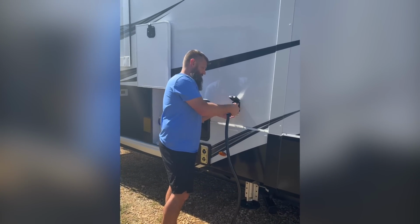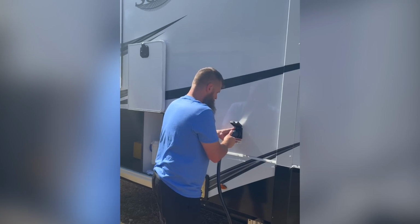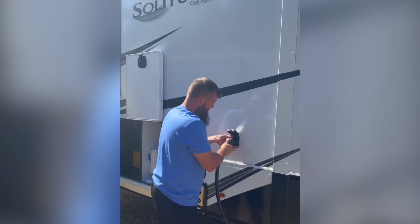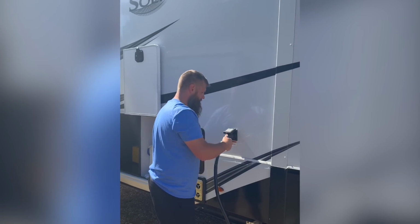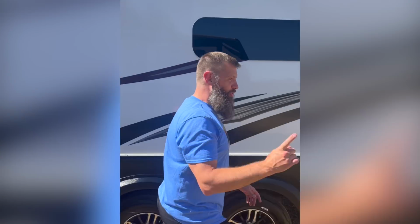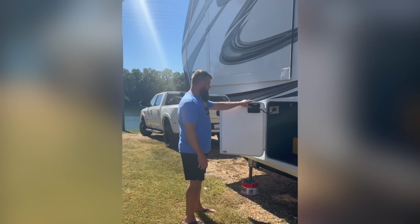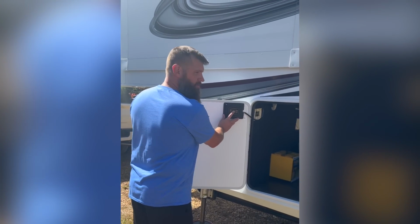That goes in there nice and snug. Ooh, locked too. Nice. High tech. You get what you pay for. When you pay for a Grand Design, you get stuff. Cool. Yes, you do. I'm gonna do what he told me to do and raise it up a little bit, and then we'll go ahead and hit auto level.